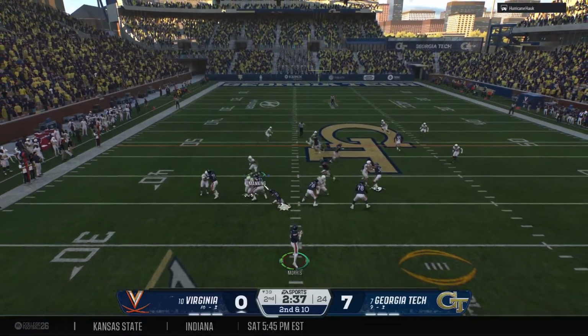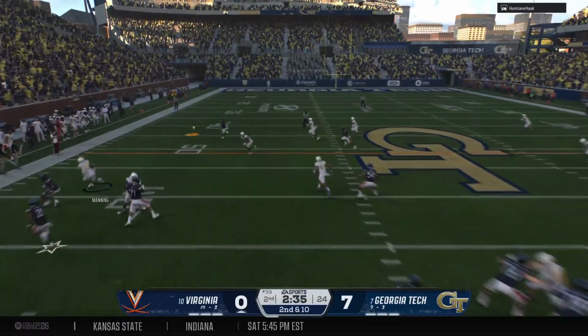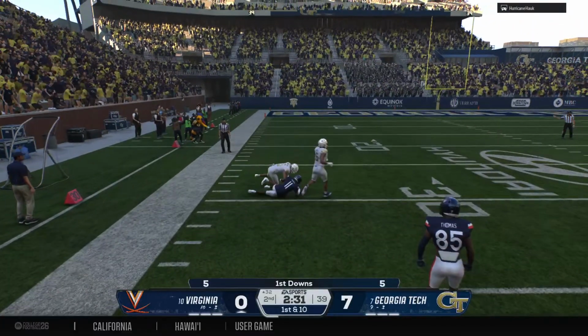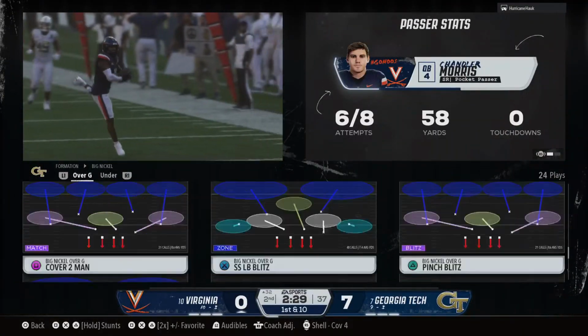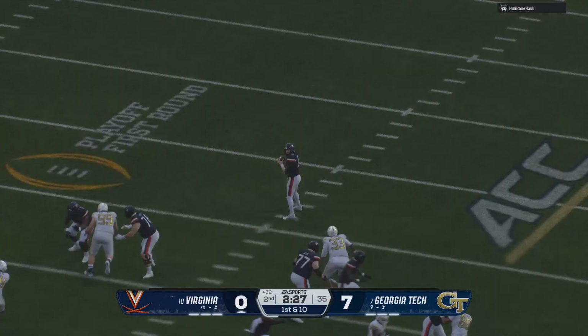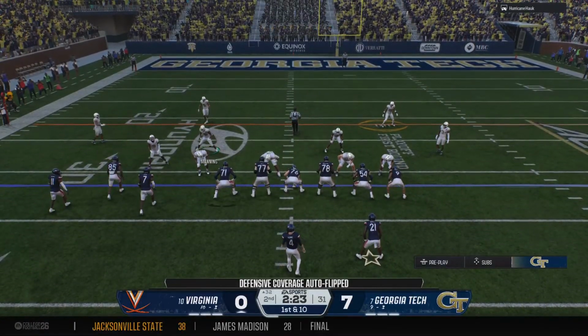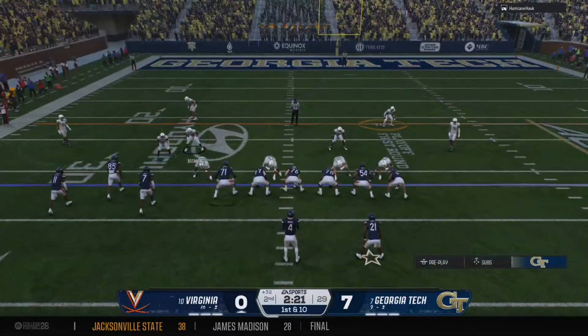Second down, we're going to throw it. Bringing pressure. He's hit as he throws it. He makes the grab. They finally make the tackle all the way down to the 32. The defense is spread all over the field, creating some one-on-one matchups, and the quarterback makes them pay for it.